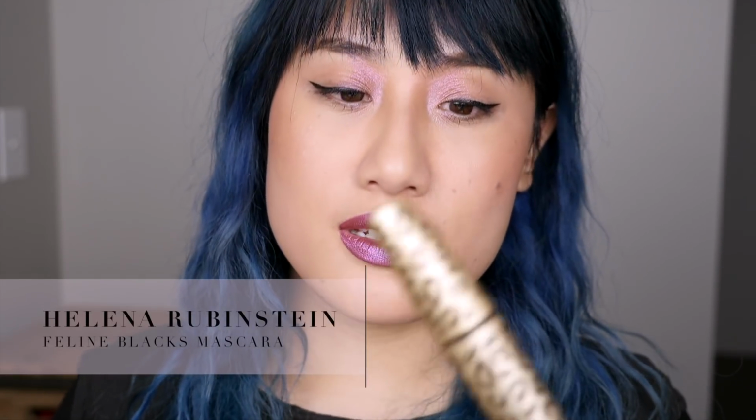Another thing I used was mascara. This is the Helena Rubinstein Feline Blacks, and this is a mascara that I used to love back in the day, but it is expensive and it's kind of hard to get, so I stopped buying it, but I did enjoy it. I feel like I have other mascaras that perform pretty well without the hefty price tag, because this is $50, which is crazy. When it comes to mascaras, you can get a lot of inexpensive mascaras that perform really well. So why do you need to pay $50? So that's why I stopped purchasing this.